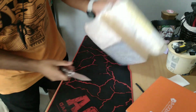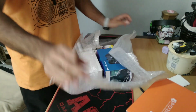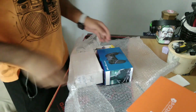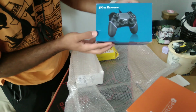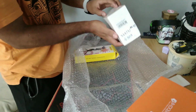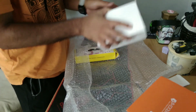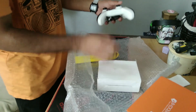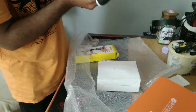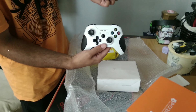Oh my goodness, my hand's gonna fall off one day. Oh, okay. Didn't use the knife. Boom. Wired, that's for me. Is this the wireless one? This is the wireless one for my friend. It's just a bit of a clean. There's the dongle and a charging cable.